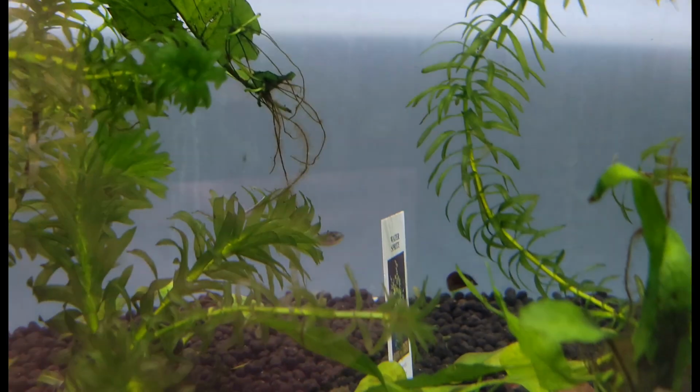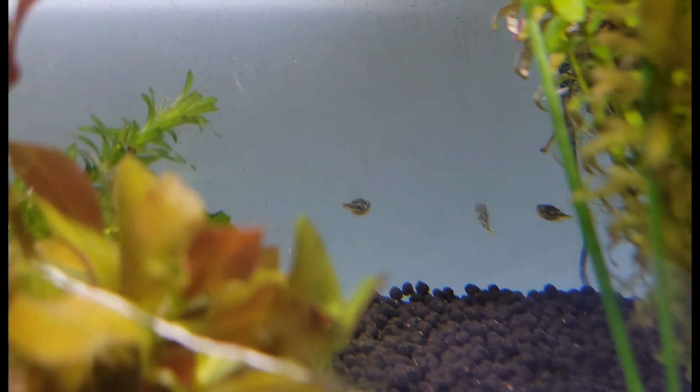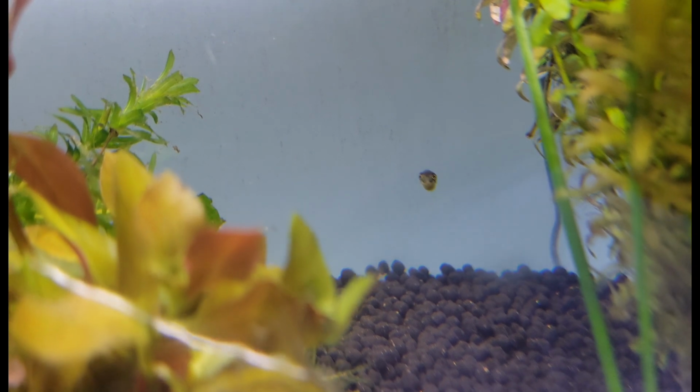I guess I should also mention, hanging around back in the planted tank here, we do still have a handful of some awesome little pea puffers left. Definitely come snatch those guys up before they're gone.